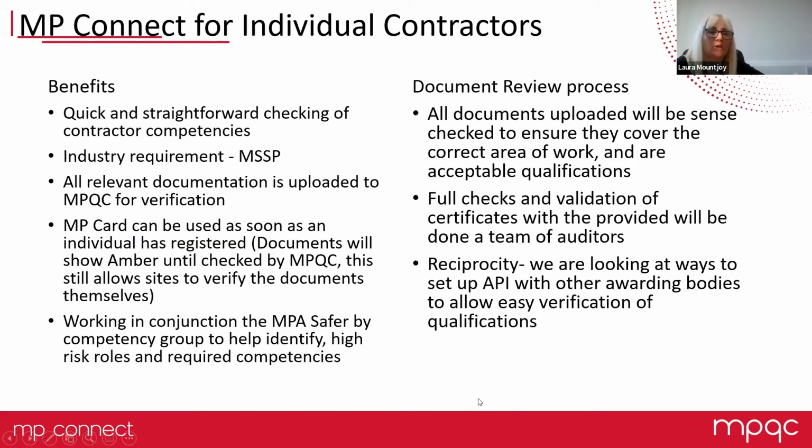So MPConnect for contractors, what's the benefit? Again, it's a quick and straightforward checking for competencies. When a contractor comes to site, there might be an electrician or there might be a belt vulcanizer. Again, when they put their card on that reader, it's a quick way of seeing that individual, what their job is, what they're there to do, and what their competencies are, and that they also meet the industry standards.